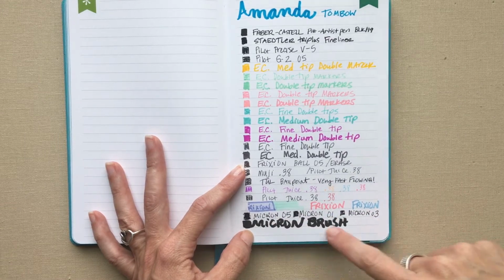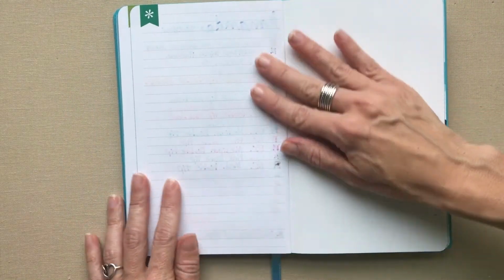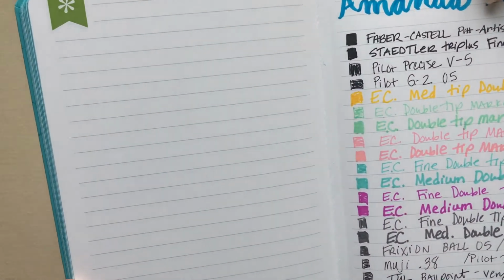Micron 05, Micron 01, Micron 03, and the Micron brush. So this is the Tombow. You can see how things are showing through, but honestly, those are all her markers. From here to here are Erin Condren markers, and those are showing through the most. So from here is her gray marker, all the way up to here to her yellow marker. Those are her Erin Condren markers, and those are ghosting the most. I would still say it's not bleeding through. And the Tombow, of course, is almost bleeding through, ghosting a lot. So those, I would say, are the most. The only other one is the Staedtler Triplus Fine Liner. That's almost coming through. But it takes everything else great.